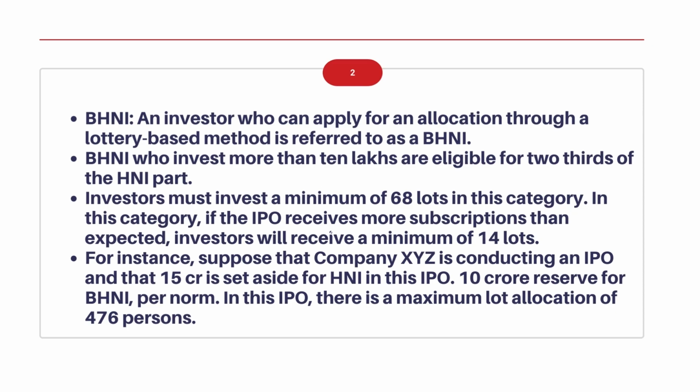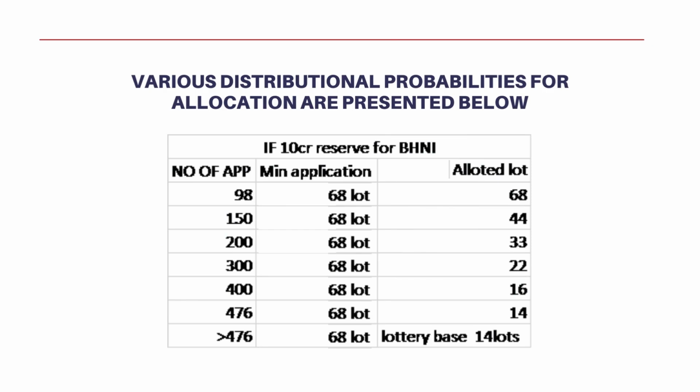For instance, suppose that company XYZ is conducting an IPO and that 15 crore is set aside for HNI in this IPO. 10 crore is reserved for BHNI per norm. In this IPO, there is a maximum lot allocation of 476 persons. The various distributional probabilities for allocations are presented below.